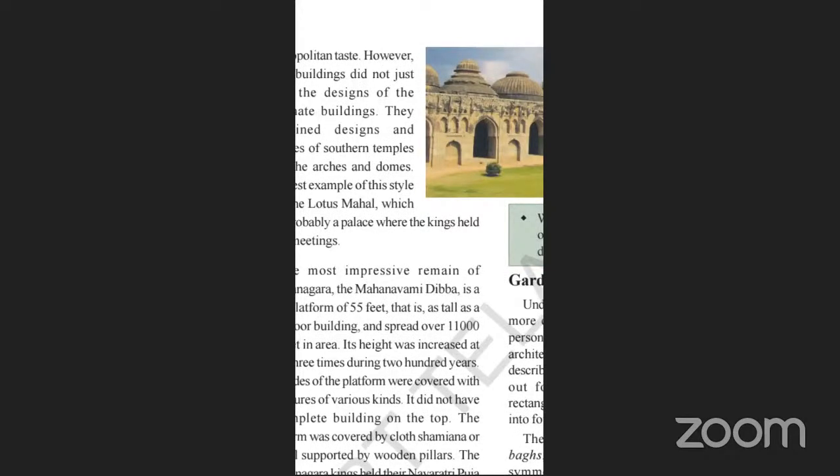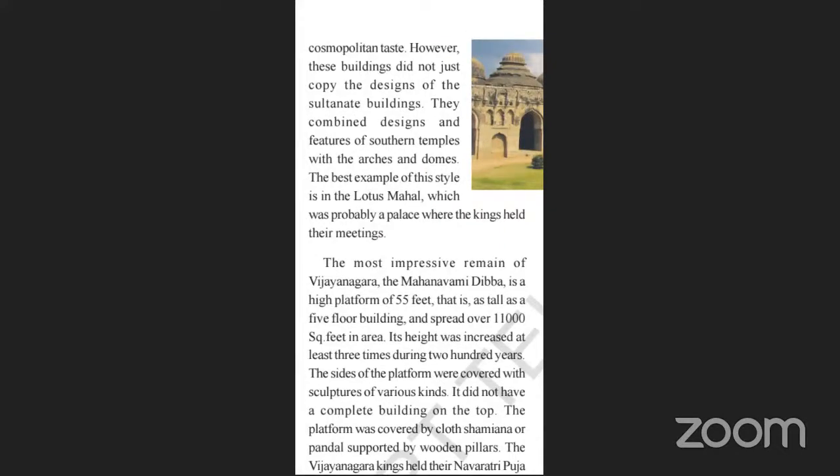where the kings held their meetings. See, at the time they gave importance to the palace construction. At the same time, the designs were also giving importance to the temples, with their architecture and dome shapes.